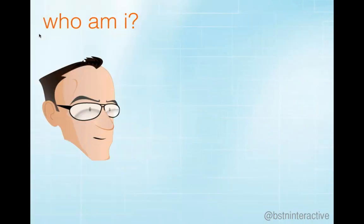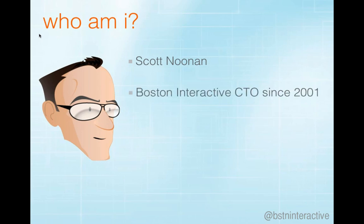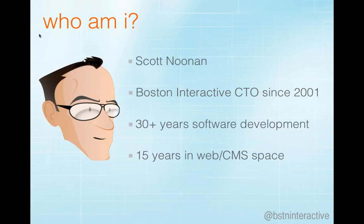A few formalities. Who am I? As Tom alluded to, my name is Scott Noonan. And I've been the Chief Technology Officer at Boston Interactive since 2001. So I've been here quite some time now, and in that time have participated in a little over 400 different web projects. I've been in software development now for 30-plus years, pretty much most of my life, and in the web CMS space for the past 15 years. So I've had the luxury and the privilege of really seeing a lot happen in our space and in the digital space, particularly around CMS. And it's really a lot of exciting things going on, and it's given me some good insight into how our industry is moving forward. Before I move on, I will quickly apologize. I'm battling the back end of a cold, so if my voice cracks here and there, I do apologize in advance.